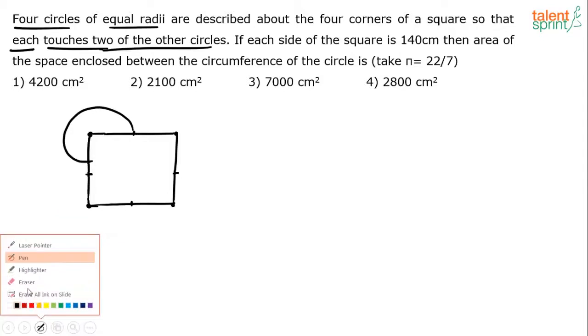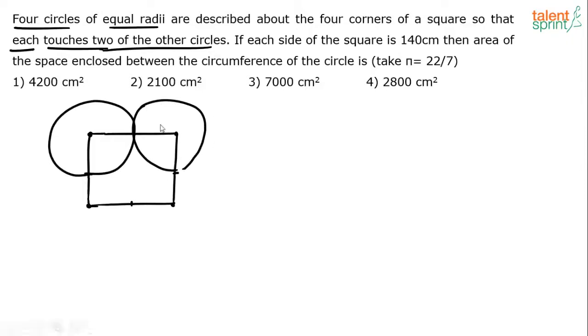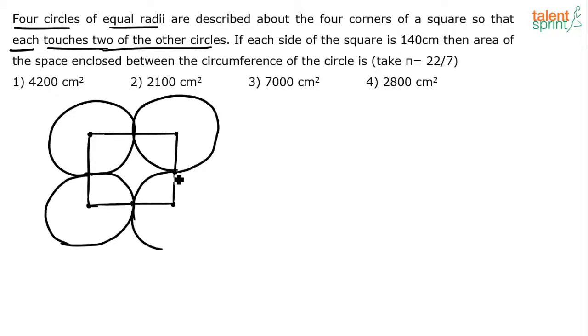Of course the diagram and all is not required for the exam, but let me draw it in a way that it looks a little better. So this is the first circle. Here's the second one. Okay, it's not looking like a circle. I'm sorry about the bad drawing skills that I have, but this is the second circle. Here's the third one. And here's the fourth one. Okay, this is how it has been drawn. So if you observe, each circle, let's say 1, 2, 3, 4, each circle touches 2 other circles. First one touches second and fourth one, second one touches first and third one, third is touching second and fourth one, fourth is touching first and third one.